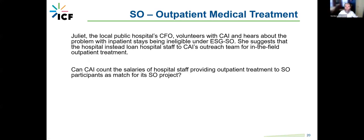Okay, and I think this is the last of our street outreach ones. Juliet, the local public hospital CFO, volunteers with Community Action and hears about the problem with the inpatient stays being ineligible under street outreach. She suggests that the hospital instead loan staff to Community Action's outreach team for in-the-field outpatient treatment. Can Community Action count the salaries of hospital staff providing outpatient treatment to street outreach participants as match for its street outreach project? What do you think?